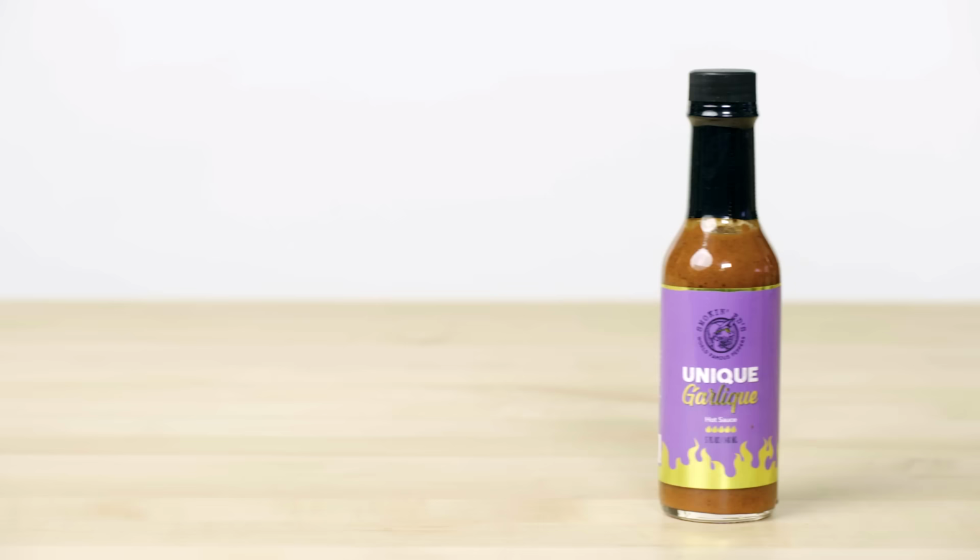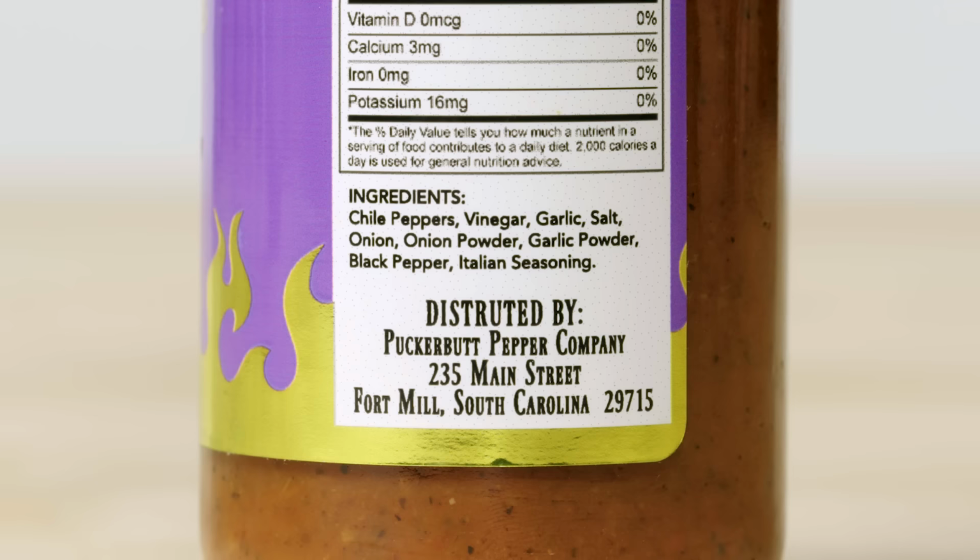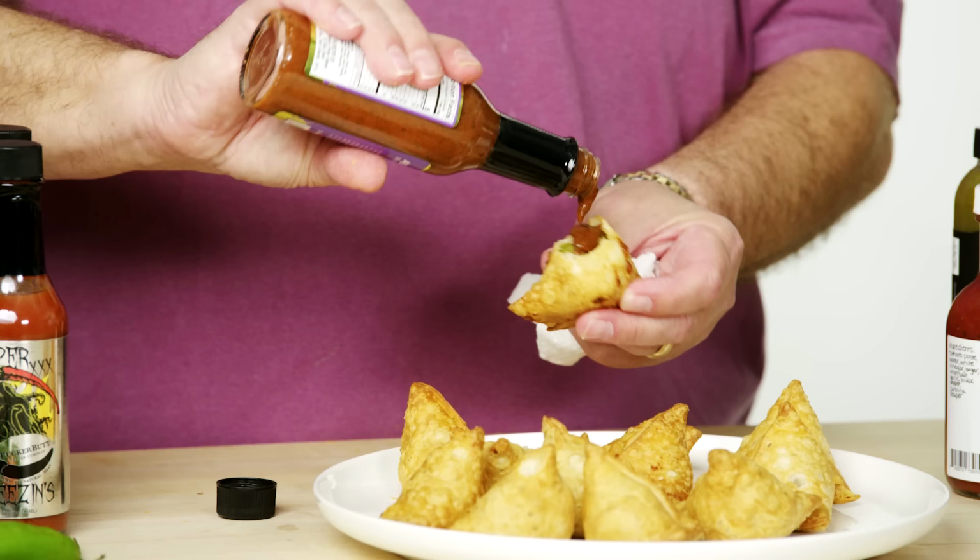This is the unique garlic. Number one ingredient, chili peppers. Now you see how thick that is? This is a majority of pepper. My lip is glistening a little bit right now. As you can tell, my head is glistening a little bit. If you're just trying to get into super hot sauces, do not start here. This is where you work your way up to.